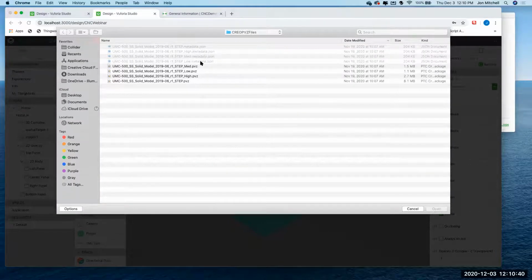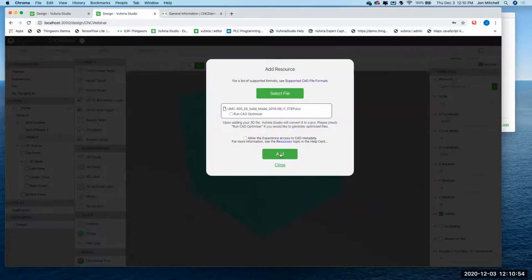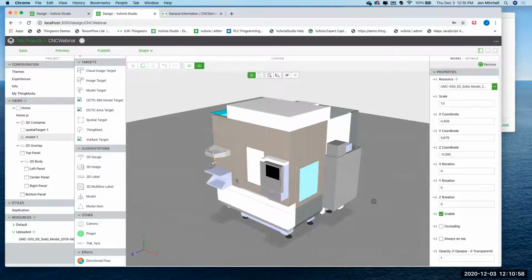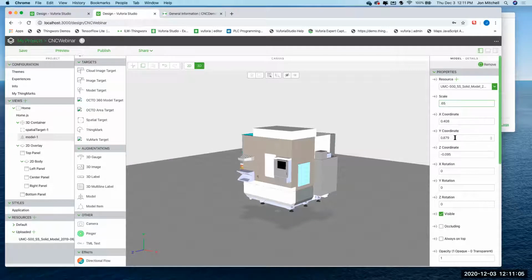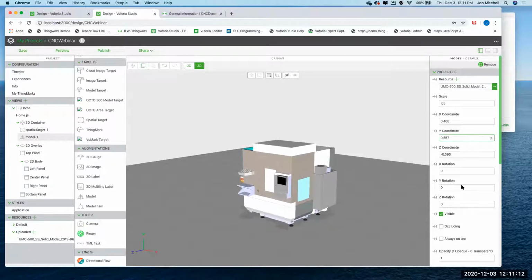And what I've done in a previous iteration is I've actually taken the Haas model and converted it into a file that's natively and more easily used by Vuforia Studio. I'll select that file, upload that. And here we have our CNC machine in our space. I'm going to do a couple housekeeping items. I'm going to change the scale of this, shrink it down a little bit. I'm going to put it on the ground. I have to change my Y coordinate so that it doesn't float in the air.